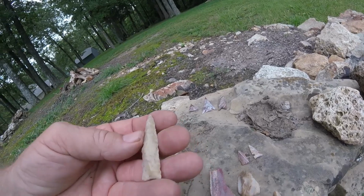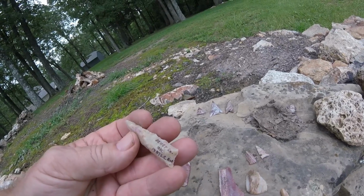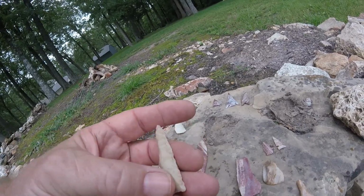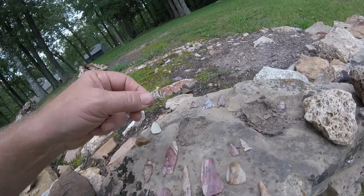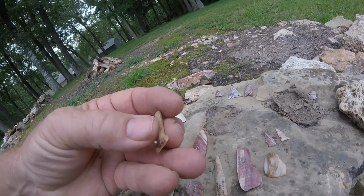Here's a drill. I'm not sure if it was a lance point at one time. Found this actually up in the sand hills. It's got a lot of sand polish on it. And there's another one, this little T-drill also. A lot of polish on it.